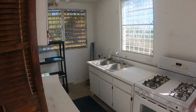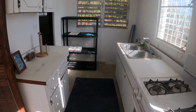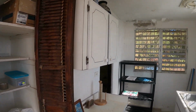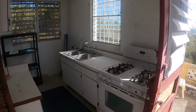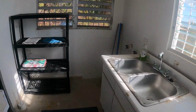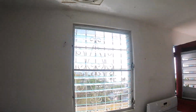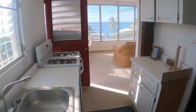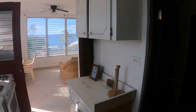Here's the kitchen. So there's room. There's a gas stove here, some counter space, double sink, a little pantry closet. So very manageable. This just reminds me of old vacation homes where people really didn't have huge kitchens. People didn't have huge houses. When they went on vacation, it was because they wanted to enjoy the outdoors and not spend it inside. So this is actually a nice, quaint little unit.